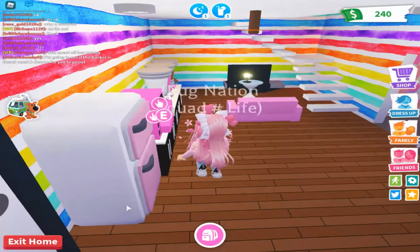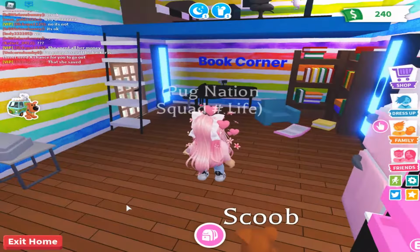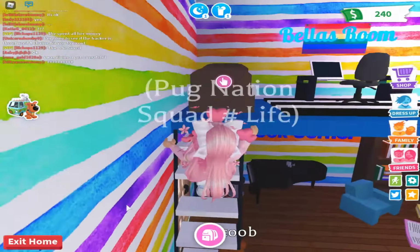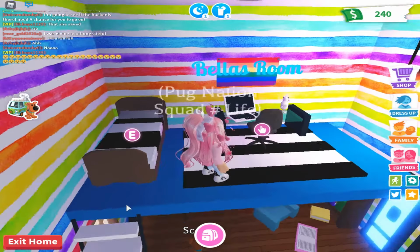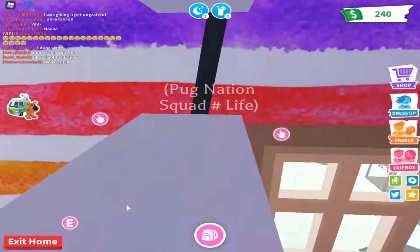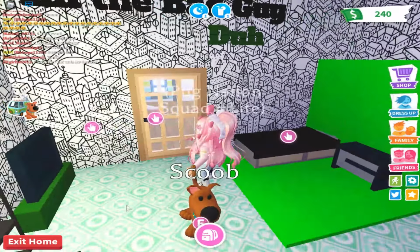I'm on one of my alts. This is her cute little kitchen, but my favorite place so far is I like how she has like the book corner. That is something you don't see every day. And then you go up here and then you have her room, which is cute. I like how she has it up there. And then in here is cute. I love the shades of green.